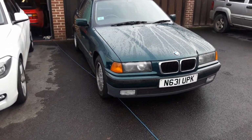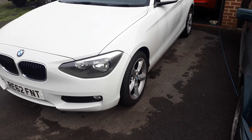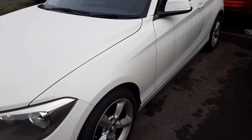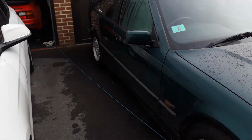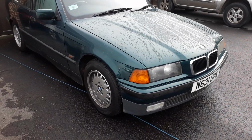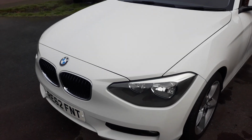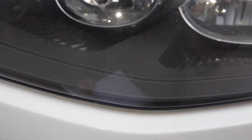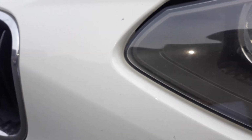Now, the first thing you do when you come to view one is have a real good look over the bodywork. Depending on the age and the mileage, it should be consistent with the age and the mileage, but with newer cars, like this one here, what you want to look for is any overspray. The best way to look for overspray is to look at things that shouldn't have paint on them, and if they do have paint on them, you want to know why.